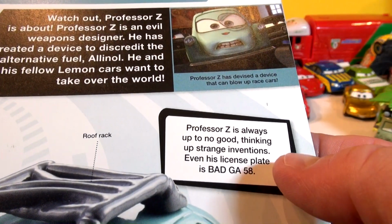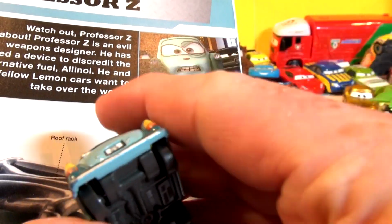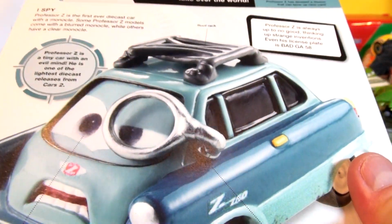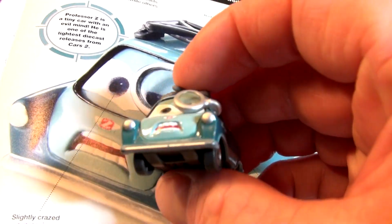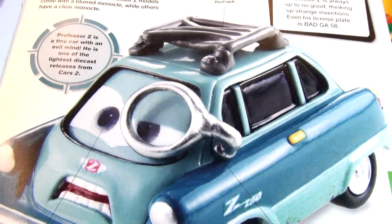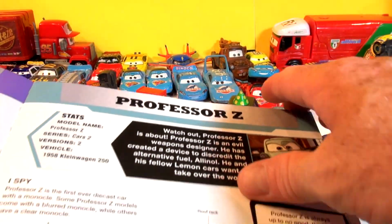Professor Z is always up to no good, thinking up strange inventions. Even his license plate is Bad GA58. Who can read that? Well, I can see it. That's good. Okay, let's see what else it says. Slightly crazed expression. Yeah, that's for sure. And evil geniuses are never without their monocle. I wonder why that is. Anyway, he was pretty popular in Cars 2, and he devised that camera that could blow up the Alanol cars.